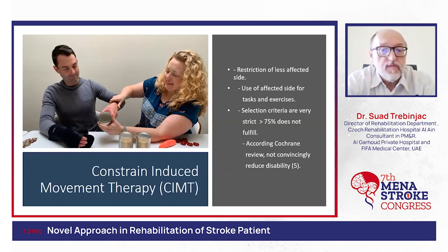One treatment which has some support in the literature and some scientific evidence is constraint-induced movement therapy. This is actually the strategy where the less affected side is restricted, and the patient is encouraged to use the affected side for different tasks and exercises. So the idea is that repetitive movements will improve the function eventually.